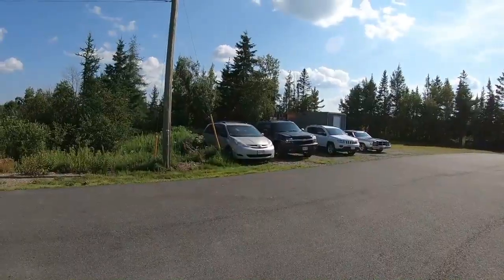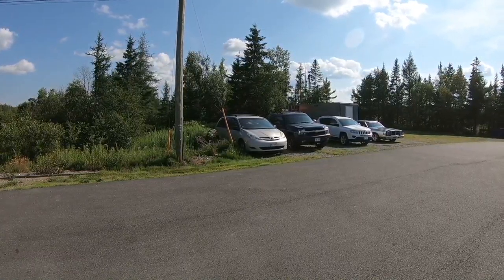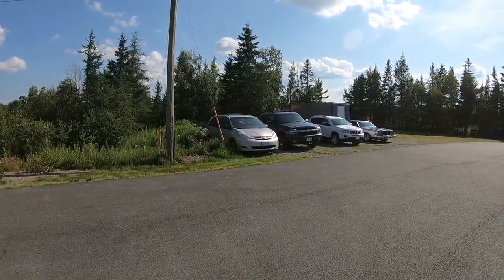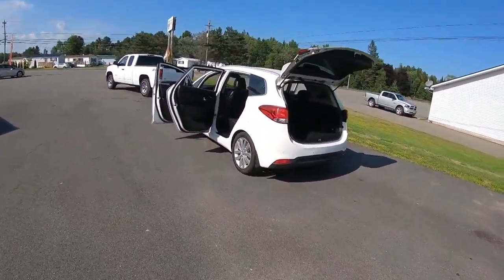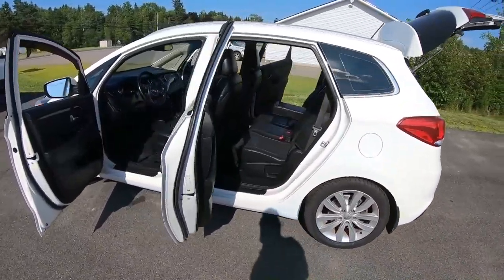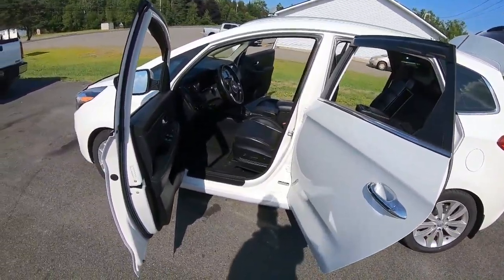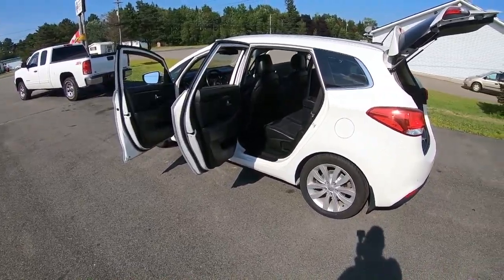So a couple of other things that we got done today was the old Toyota van got an oil change because the boys are taking it to Moncton tomorrow to pick up a car. And the old Kia Rondo getting dried out after being cleaned up. Of course, the seats are leather anyway, but we get her all cleaned up and aired out. So now we're gonna close this up, get it back inside for a final detail, and hopefully have it on the lot by end of day tomorrow.